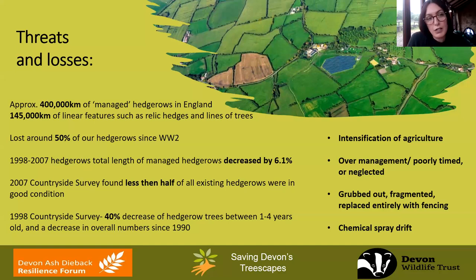So thinking about threats and losses that have impacted our hedgerows over the centuries, we know that we have lost a lot of hedgerows and continue to do so, although we are now gradually seeing an uptake in new planting, which is positive. And there are schemes and incentives to support hedgerow establishment and management as well, which is a positive thing. So there are around 400,000 kilometres of what we call managed hedgerows in England, and then another 145,000 kilometres of linear features. So as you remember from the earlier slide, talking about those relic hedgerows and lines of trees where they've been allowed to grow up.